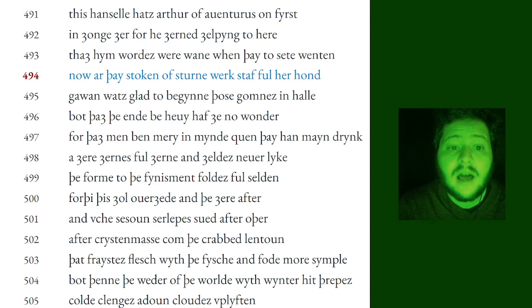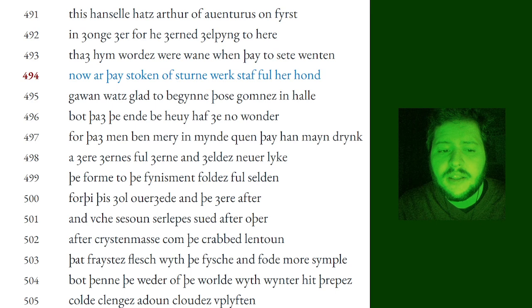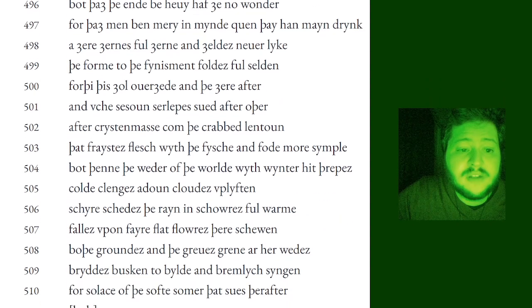This handsel hath Arthur of adventures first, in young year, for he yearned yells to hear. Though his words were few when they to seat went, now are they stuffed with stern work, staff full in hand. Gawain was glad to begin those games in the hall. But though the end be heavy, have ye no wonder, for though men be merry in mind when they have mild drink, a year passes full swiftly, and yields never the like. The beginning to the finishing falls full seldom.